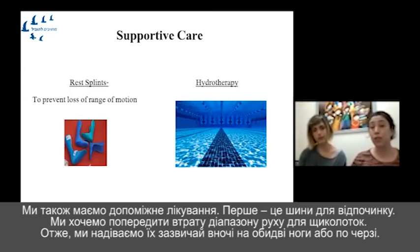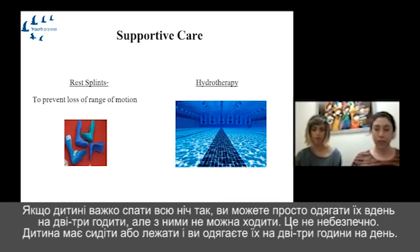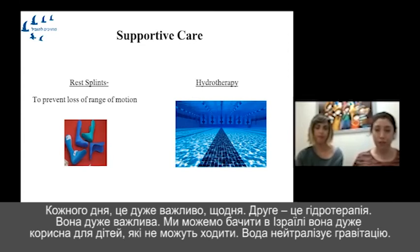So we also have supportive care. The first one is the rest splint. Okay, we want to prevent loss of range of motion in the ankles. So we usually put them on during the night, for both legs or one leg at a time. If it's difficult for the kid to sleep the whole night, you can just put them on during the day for 2 to 3 hours, but you cannot walk with them. It's not safe. Okay, so the kid needs to sit or lie, and you can just put them on for 2 to 3 hours a day. Every day, it's very important, every day.